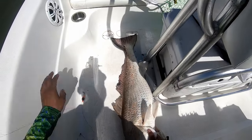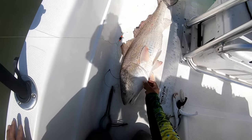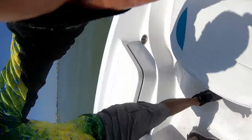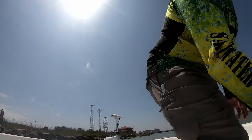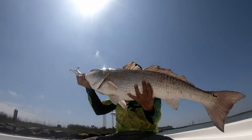And we're gonna measure this joker. He's about 37 on the dot, you would say. All right, let me try to figure out. Put you guys right here. All right. Try to pick this joker up. Look at that. That's a big one. Alright, and I'm going to go ahead and release him off the camera so I can record it with my phone and do something for TikTok. But that's what's up.